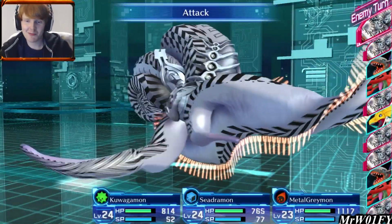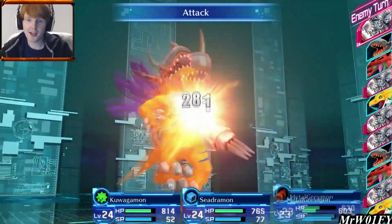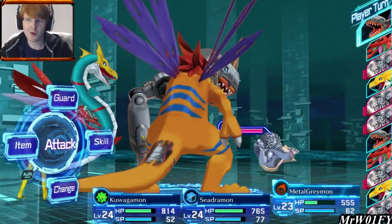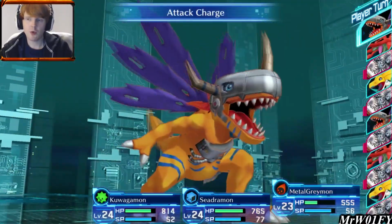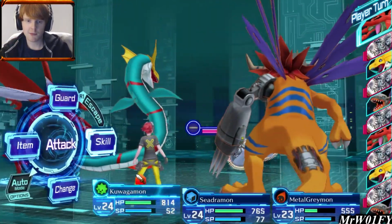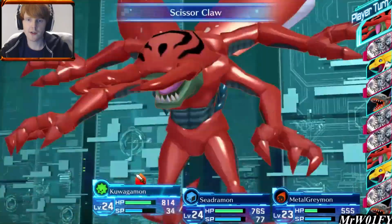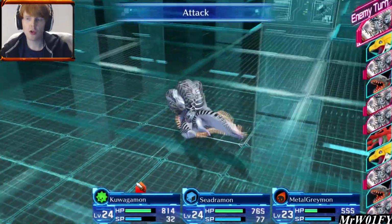He gets 2 turns to begin with, and Greymon's going to get smacked for 281, and he's going to get hit again. 281, alright, so Greymon's up. We will, of course, be using our attack charge on Quagamon, and we hope to dodge an ability that might strike Greymon here. Quagamon is up next, so we will be able to use our Scissor Claw on this guy. Of course, we absolutely love this move. Boom. So good, ladies and gents.